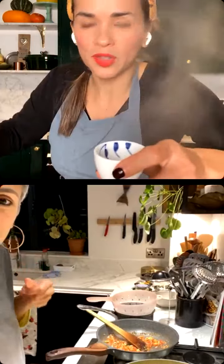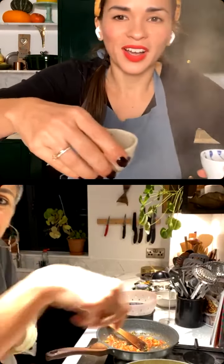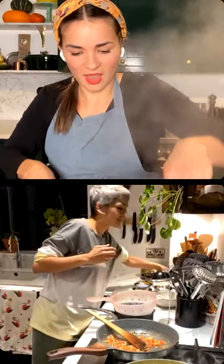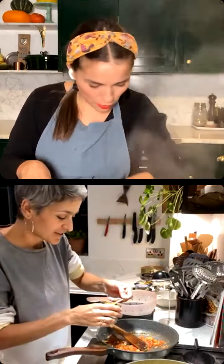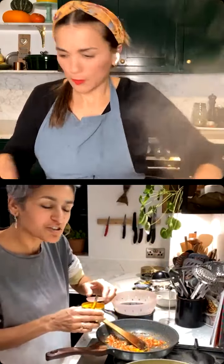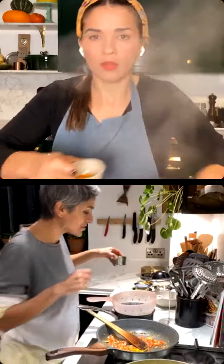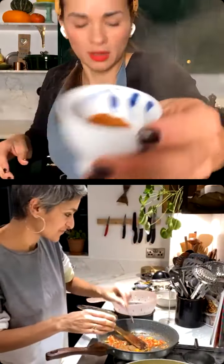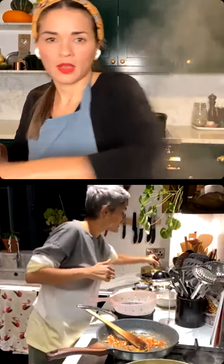I've got some garam masala. Yeah, we're going to add now. So we've got salt. We've got ground turmeric. Do I throw that in with the tomatoes? Yes. So ground turmeric goes in the tomatoes. Here we go. That's going in. And then the garam masala. Yeah, it's going in. And then if you're adding a pinch of sugar.